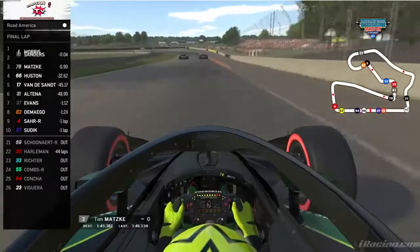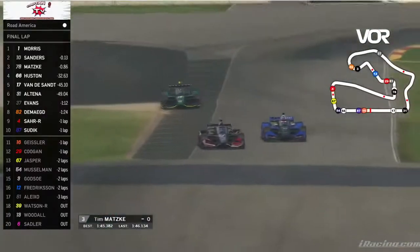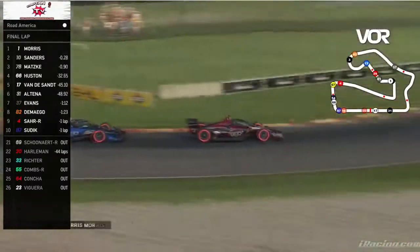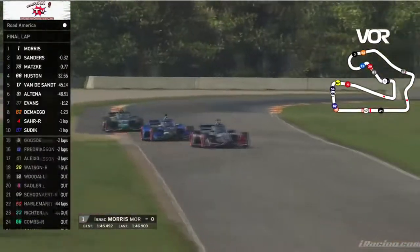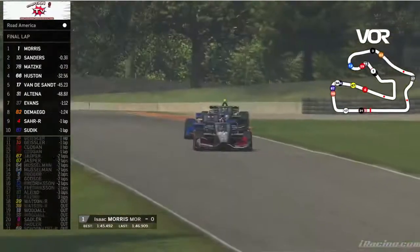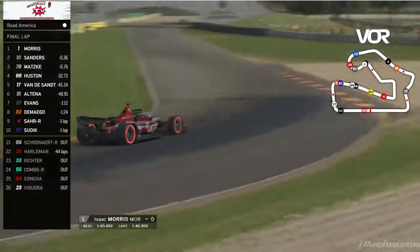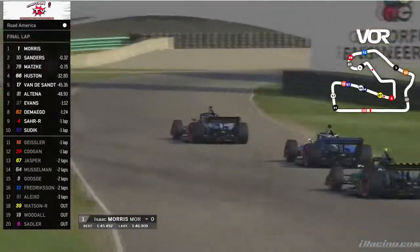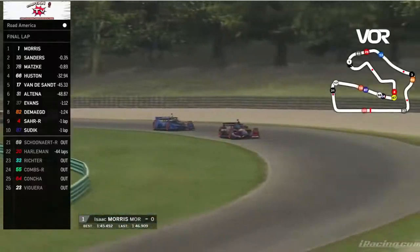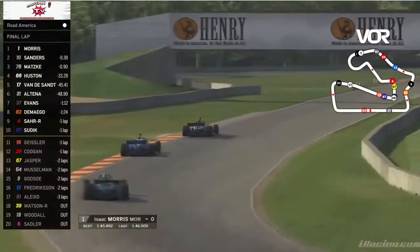Isaac looking at turn 5. He gets the lead. Still got 1 more spot to pass at here. Gavin tries to make the move. Isaac protects. And that brings Matzke in. Oh, Matzke got a little loose. Through the carousel. This will set up the final passing point, I believe. He could try turn 14 if he gets there. They're out of push to passes.